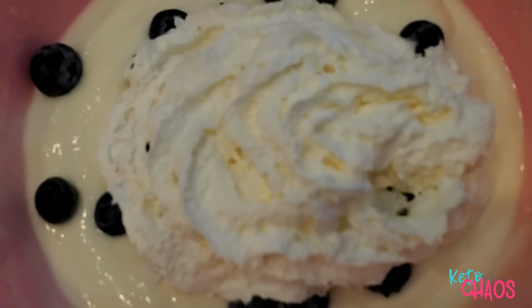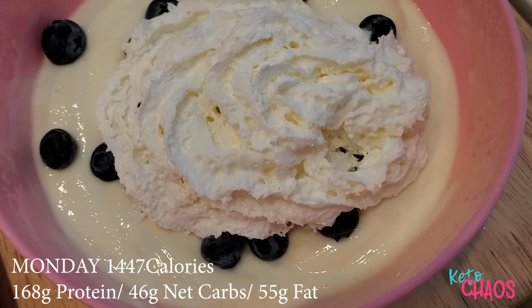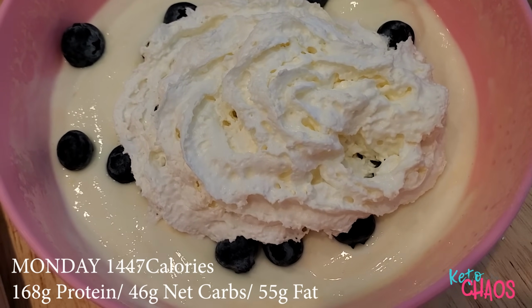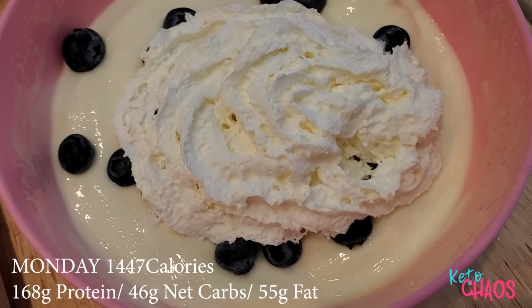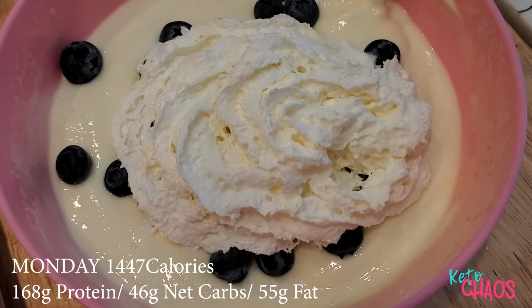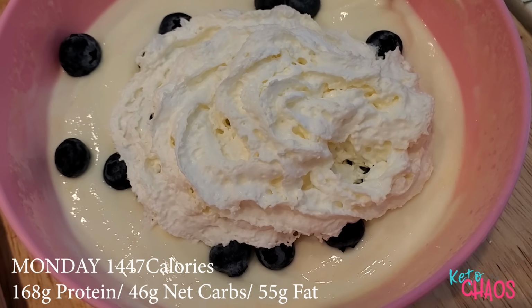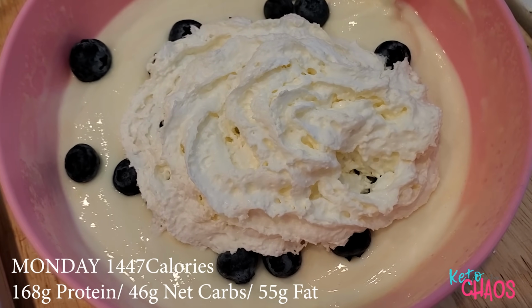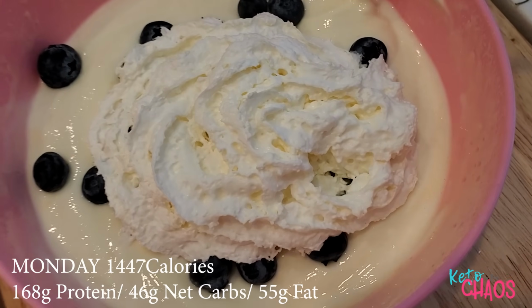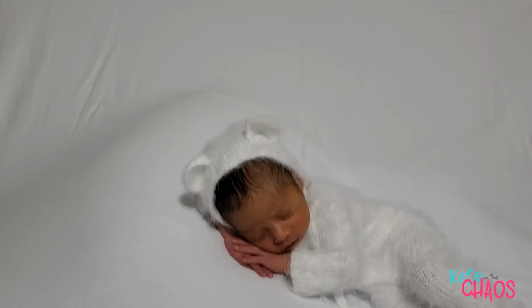It is Monday, it is 12:48, and I am leaving to go photograph my new grandbaby, and I'm having my first meal of the day. This is a pretty typical meal of mine. I eat this all the time. It is 1 cup of Greek yogurt mixed with 1 scoop of protein powder. This time I used Premier. There are 2 squirts of lemonade Mio water enhancer in here, a little bit of lemon juice, 30 grams of blueberries on top, and 24 grams of sugar-free whipped cream, Great Value brand. That's going to be my first meal of the day.